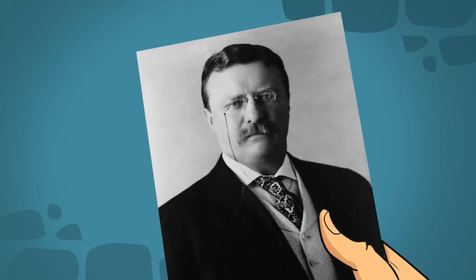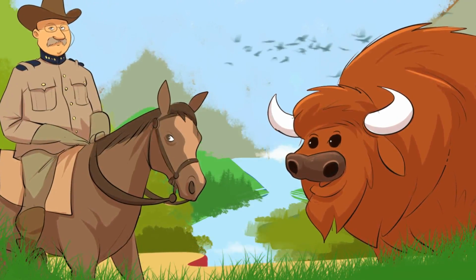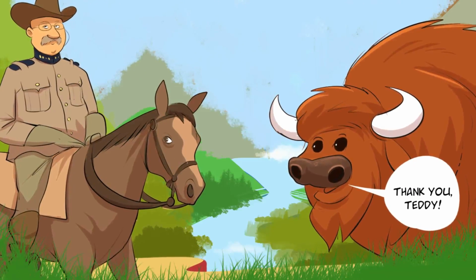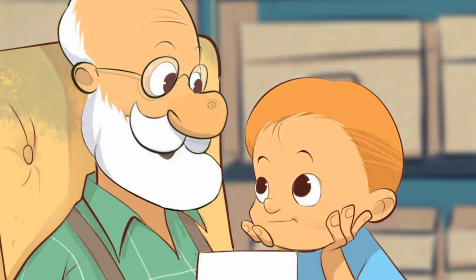Theodore Roosevelt, or Teddy as most people called him, was president in the early 1900s. He had an adventurous spirit and helped preserve the country's beautiful land by establishing many national parks and forests. Alex, I'm looking forward to showing you the national parks like Yosemite and Yellowstone next summer. Yes, I'm really excited about that road trip.